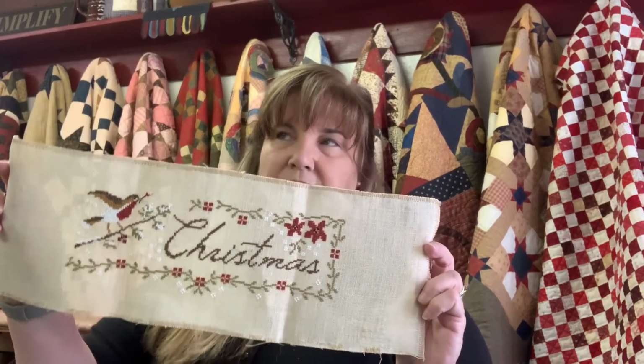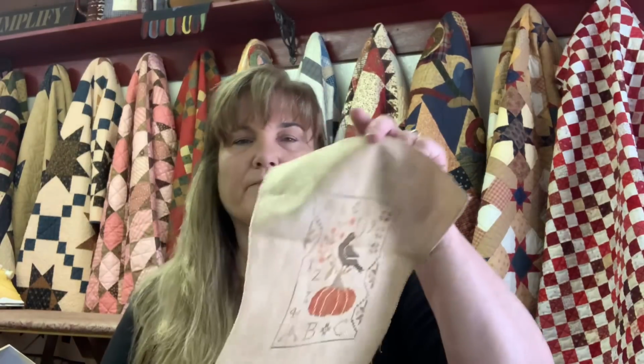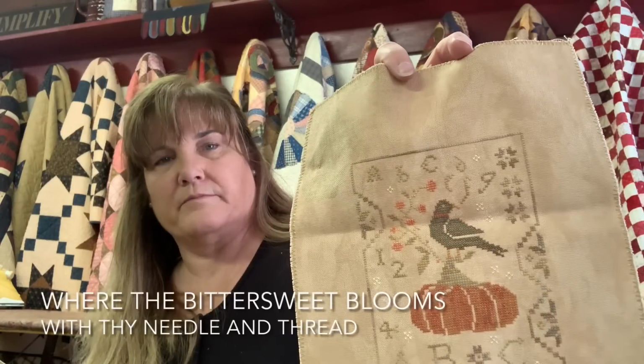These are my FOs that are going to be FFO'd this summer. Merry Christmas. This was out of the 2016 winter issue of Punch Needle and Primitive Stitcher, sorry. This was fun. I have a Remember Me that my granddaughter wanted stitched on pink. And this I'm going to put lavender in for her little girl's underwear drawer. This is a Brenda Gervais with Thy Needle and Thread, 32 count Country Mocha Lugana. I want to say this one's across the bottom.